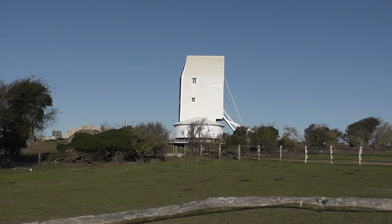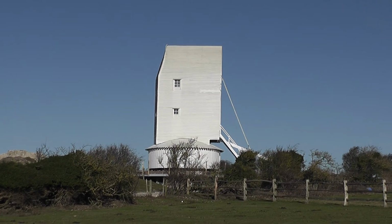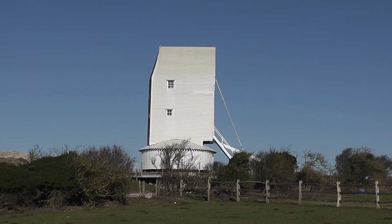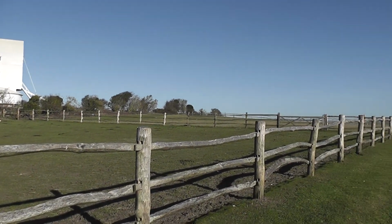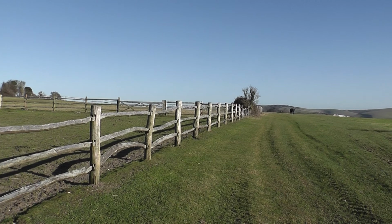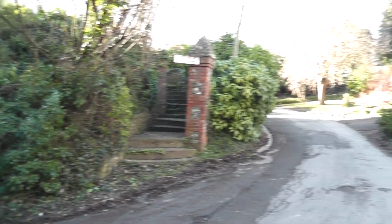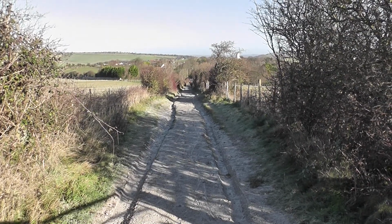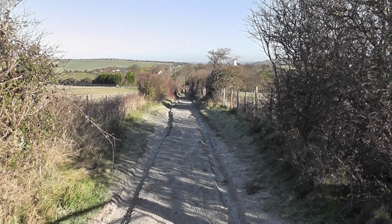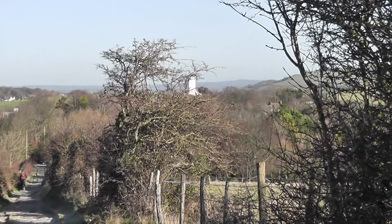Just about to exit the field after 500 metres. Closer inspection reveals that to be Foreman Mill, I would say, without the sails now. Just passing through the hamlet of Kingston, not much more. Headed up this restricted byway. Now stood at the metal field gate, 300 metres further on from the junction, with the windmill in the distance there.